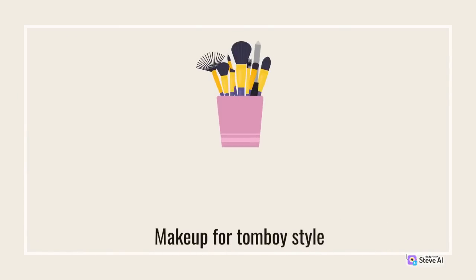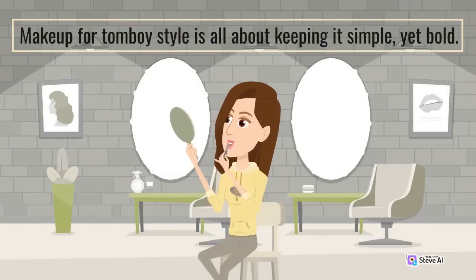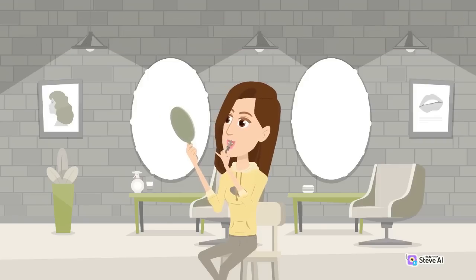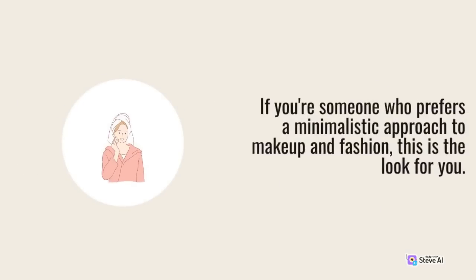Makeup for tomboy style. Makeup for tomboy style is all about keeping it simple, yet bold. It's a style that is perfect for those who want to look effortlessly beautiful without trying too hard. If you're someone who prefers a minimalistic approach to makeup and fashion, this is the look for you.